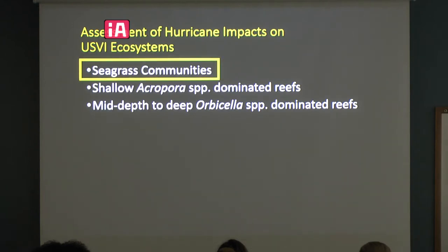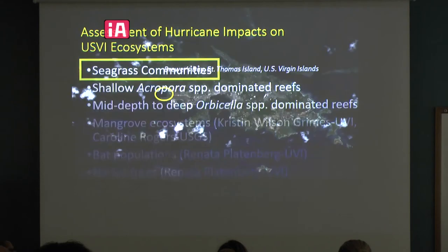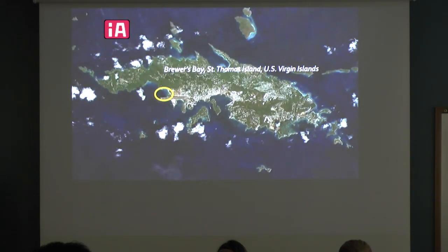I'm going to first start with the seagrass communities, but I did want to mention that there are other assessments going on, looking at mangrove ecosystems. Kristen Wilson-Grimes at UVI and Carolyn Rogers at USGS are looking at the mangroves. There were huge impacts to the bat populations because all that vegetation was gone and all the fruit they depended on, native trees. Turtle populations are also being looked at because a lot of the seagrasses were affected.